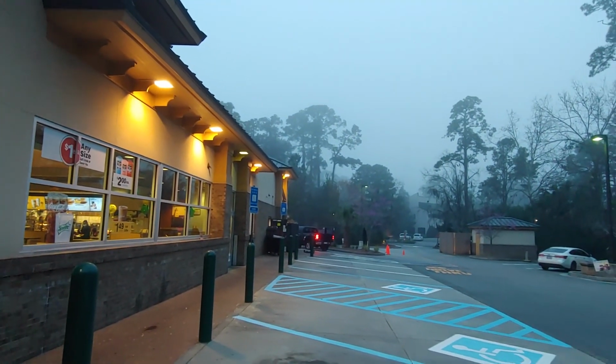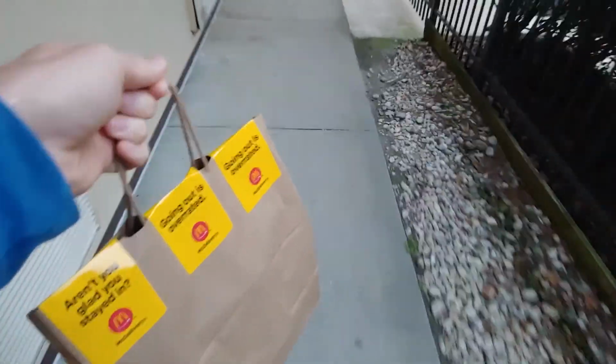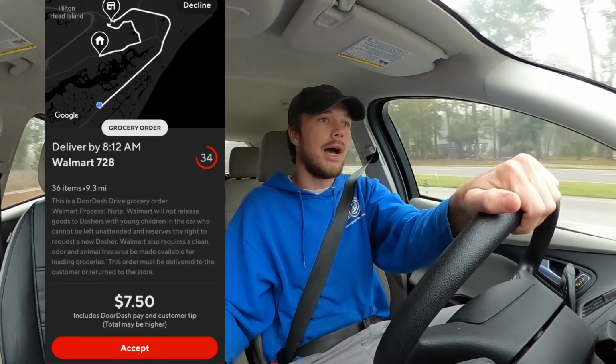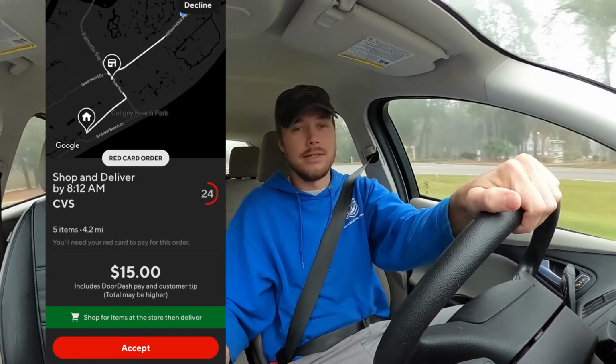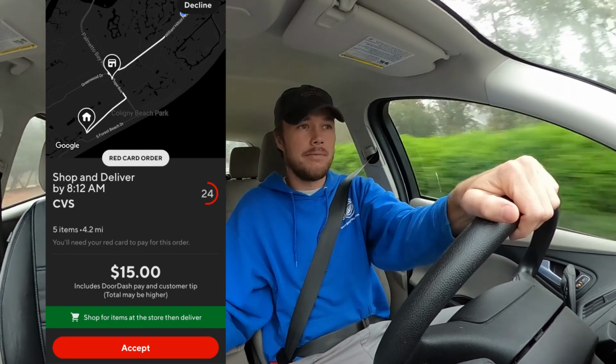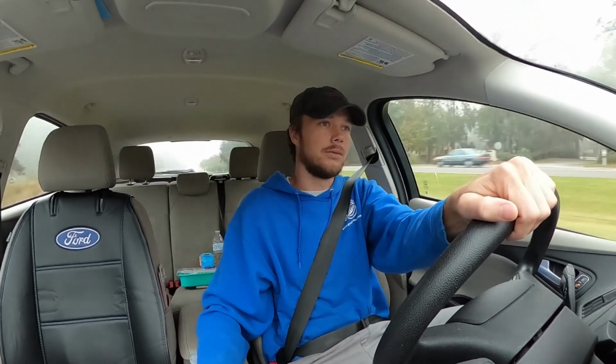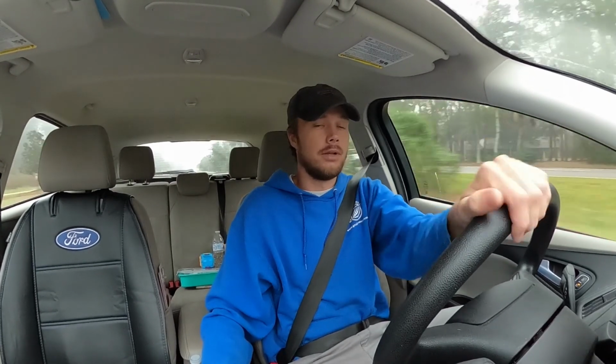It was 8 miles away, which is fine for me because it's gonna put me into the location I wanna dash in. We denied the Walmart order, but I picked up the CVS order. It didn't look too bad. You do have to shop for the items, but it's only 5 items and it's 4 miles away. So let's take it, let's scoop it up. Hopefully it doesn't take me too long in the store.